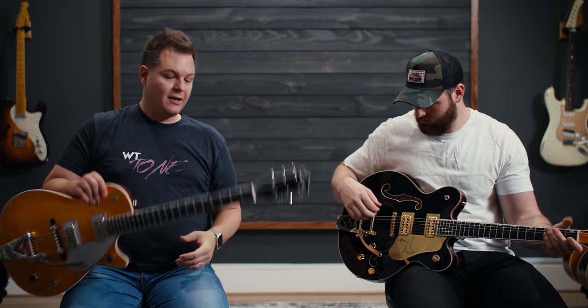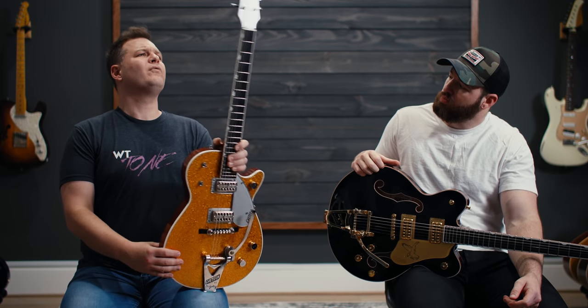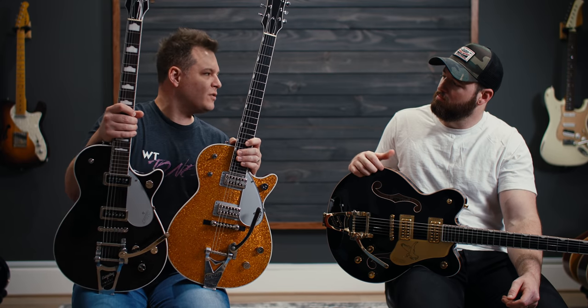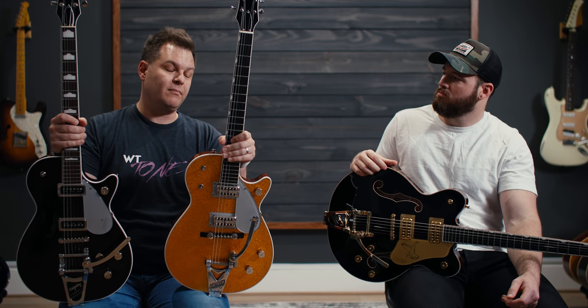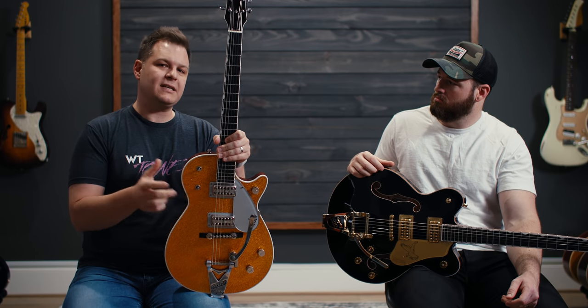So we've got center block semi-hollow construction, even on the solid body, which they call solid body Jets. This one is an '05? Yes, this is an '05. This one is new, 2020. Same construction. And I want to say most of the guitars that you would buy, especially from the Pro Line series, but even most of the Electromatic series from Gretsch, are semi-hollow. Even if they say solid body like this, they're semi-hollow still. It makes them really light, really comfortable, and really resonant guitars. You can really feel them vibrating a lot when you play them.